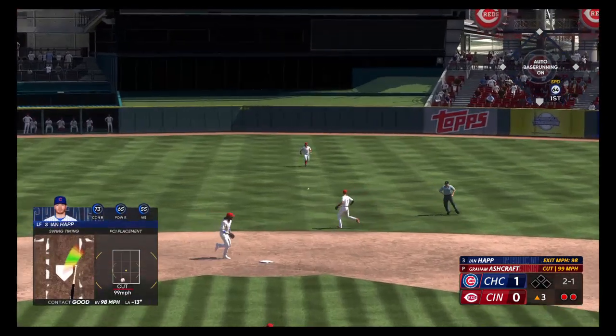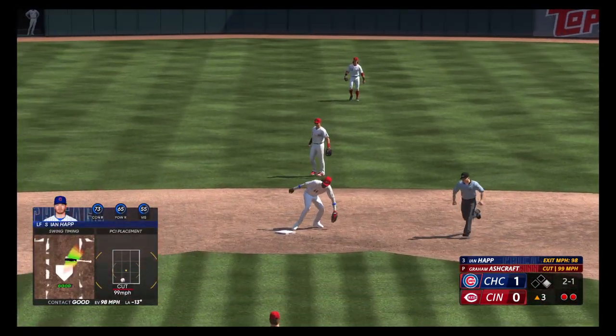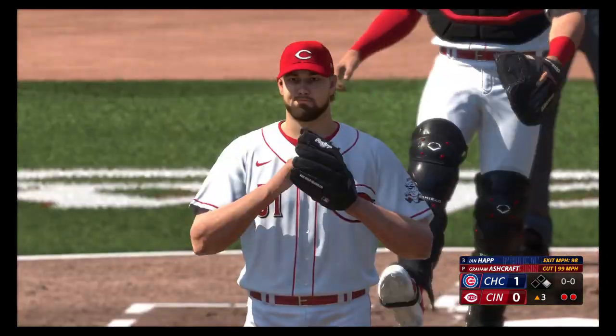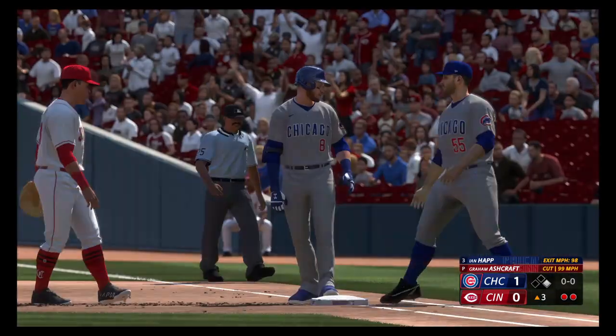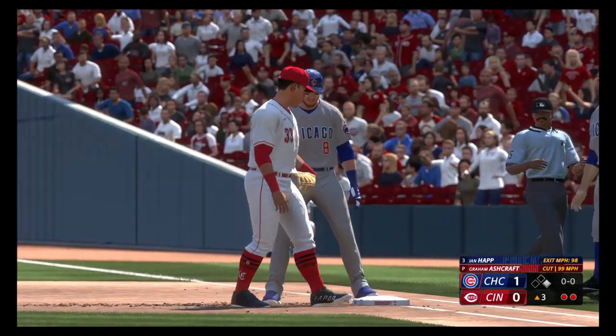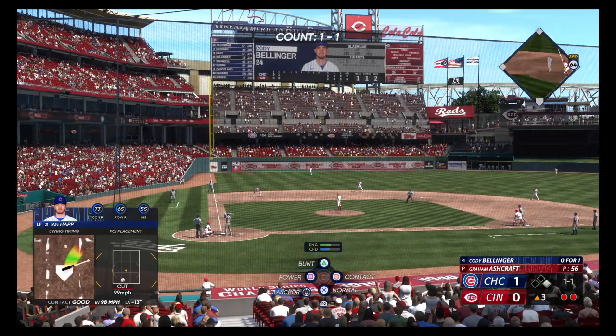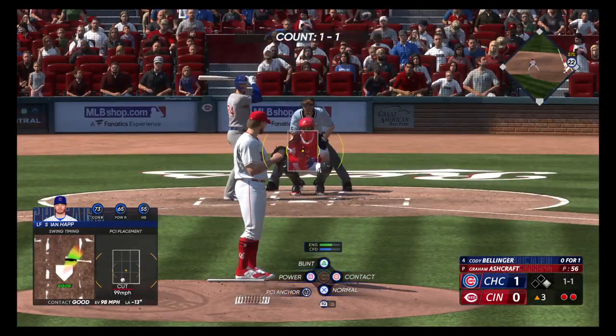Sharp grounder. That's through for a base hit. These guys today are so great with handling velocity. They're seeing high speeds day after day, and a nice job of turning that one around. Bellinger up to hit. 0 for 1 so far.